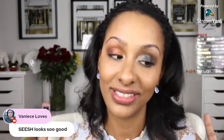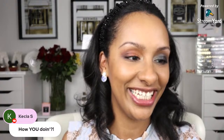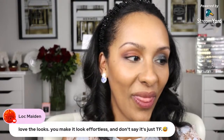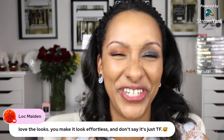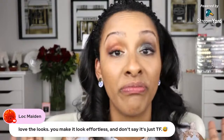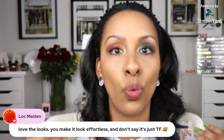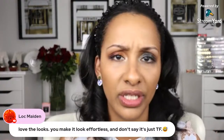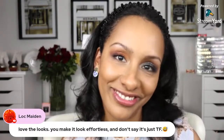Yes. Tom Ford shadows. A whole entire vibe. Hello. We're doing good. Love the looks. You make it look effortless. And don't say it is. I have to say, it's a lot to do with the formulation. The formulation helps tremendously. It makes it a lot easier to work with. Of course, your tools have a lot to do with it as well. But yeah, Tom Ford.